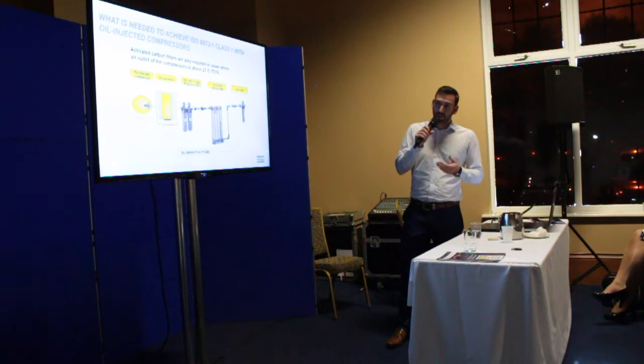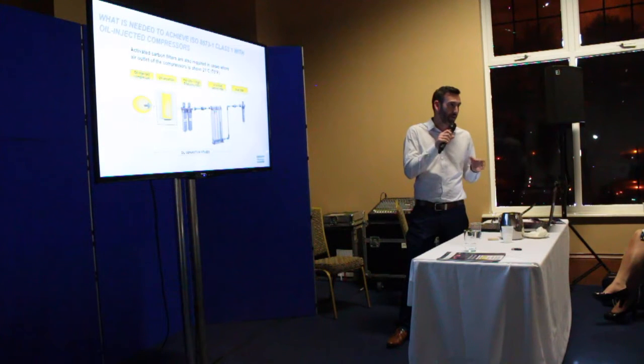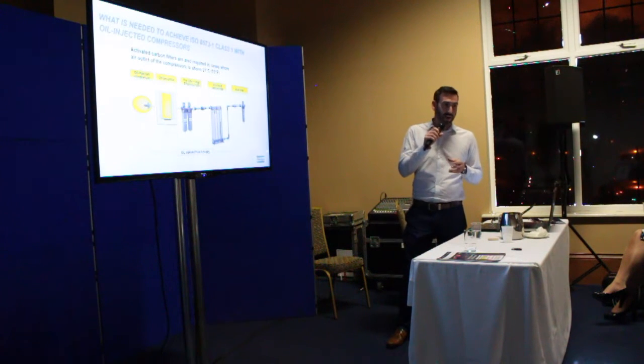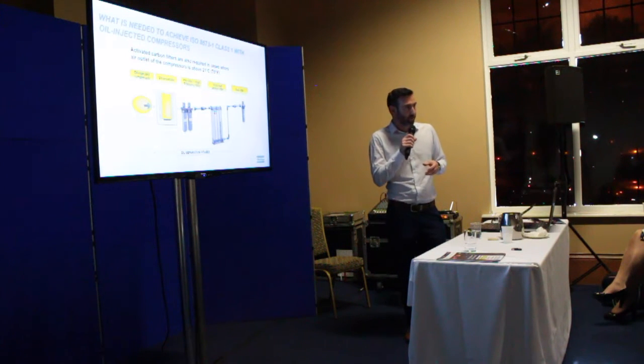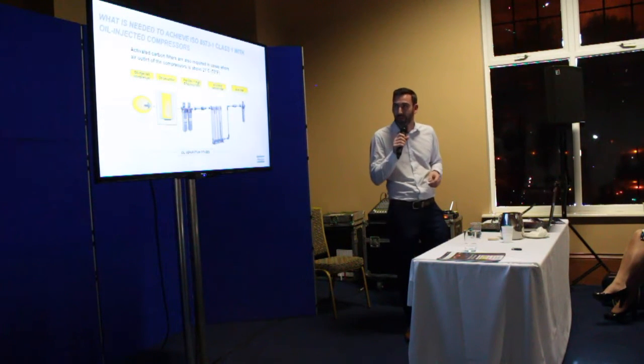So as you can see, we've got our oil-injected compressor. It has a built-in oil separator. We move on then to a pre-filter with a high-efficiency filter after that, followed by our all-important active carbon tower. The active carbon tower gives you an oil content of 0.003 milligrams per meter cubed. This is then followed on by a dust filter.